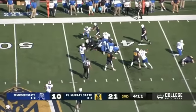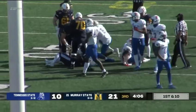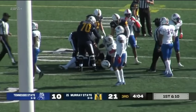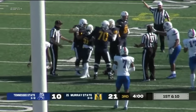This is Witherspoon off tackle right side. He's going to get about five, maybe 6 yards on the play. One of his better runs of the day. Taken down by James Green, a 21-10 Racer lead. And they're looking to add to that on this trip.